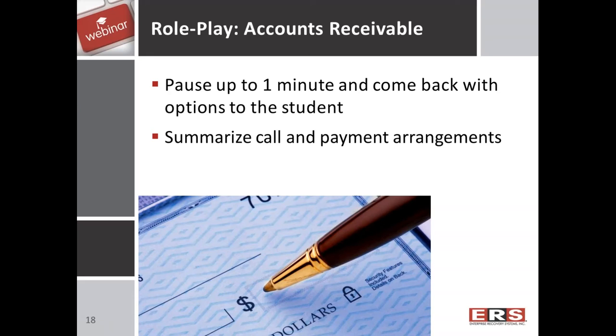Okay, Mr. Smith, what we can do is set up a series of payments for the next 6 months of $75 as a temporary arrangement. We will have to revisit your financial situation after 6 consecutive monthly payments have been made. The hope is after 6 months your financial situation will improve and we can increase your monthly payments in an effort to resolve the balance in a timely fashion. Okay, that sounds good. Thank you for working with me.